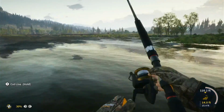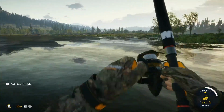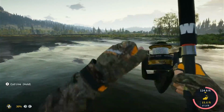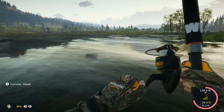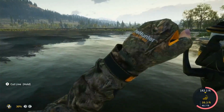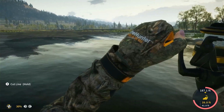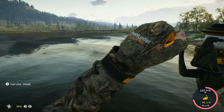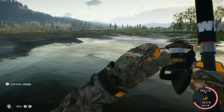And we have hooked onto another fish. Almost immediately as the spinnerbait hit the water, it just went right after it. This place is just awesome. This is a pretty decent one, it seems like. It's gonna take me out to 190? Wow. It's gonna be very interesting.